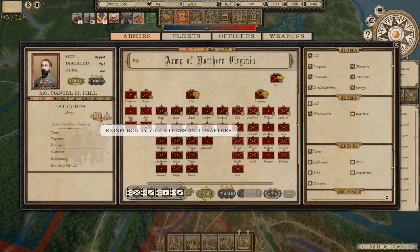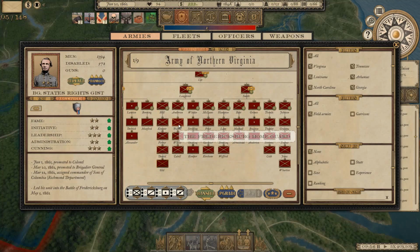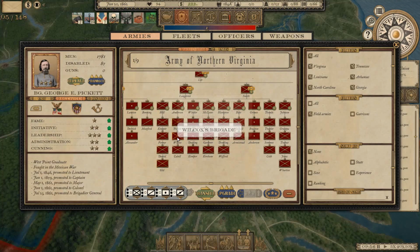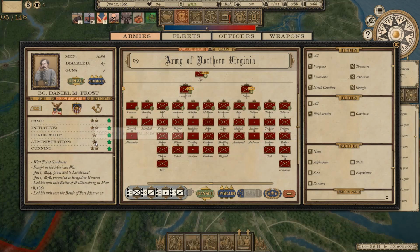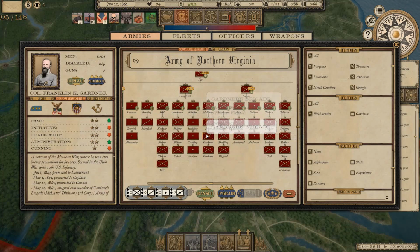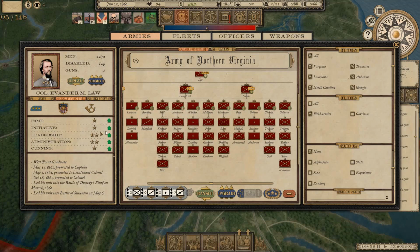Hill wasn't involved here. AP Hill was fighting. Just having a quick scroll through our commanders here. They're looking pretty decent, actually, most of them. Getting some good experience points and whatnot. Cabell looking really good, actually. Look at the stats, they're looking nice there. Frost, even he's getting better. He's normally terrible. Gardner, pretty good as well. Kershaw, yeah, looking nice. Evander Law, even he's coming up as well. Nice.